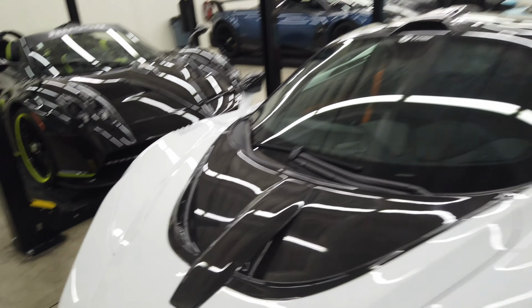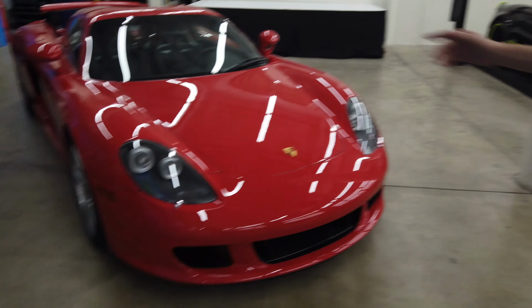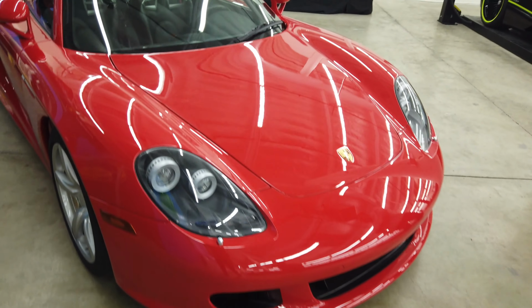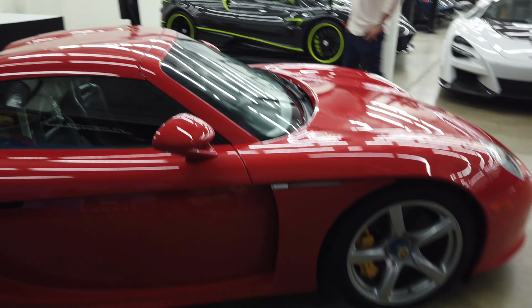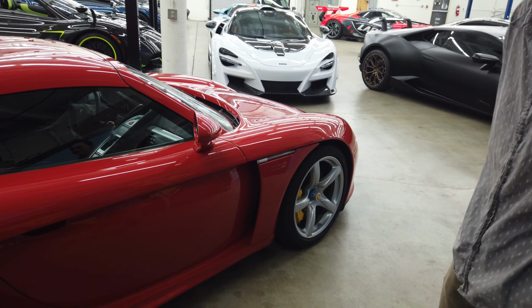Now, I believe the best car in here. Yeah. Your favorite car in here? We have the. You know what? I can't argue with you. I still love the Vulcan more than this, but I do love this car. The Guards Red Carrera GT. I know. I made about 50 of them in red. And yeah, you can't get any better.